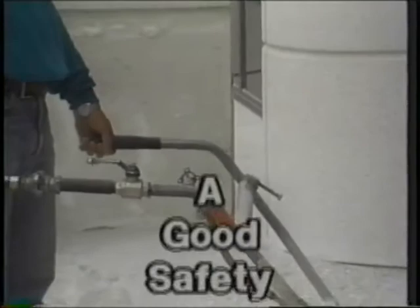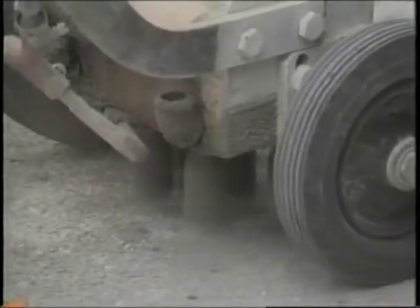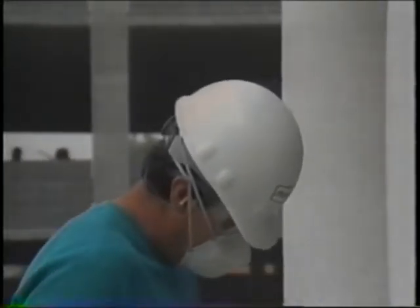A good safety attitude is the first step in injury prevention. If you're aware of the potential hazards, then do something about these hazards to protect yourself and others. Then you have a good safety attitude.